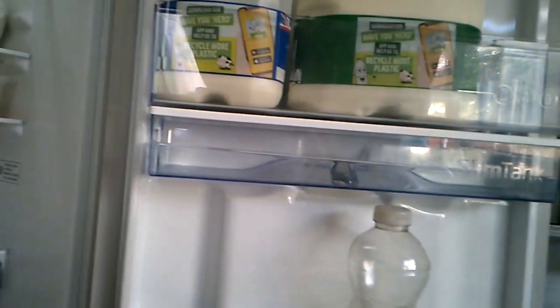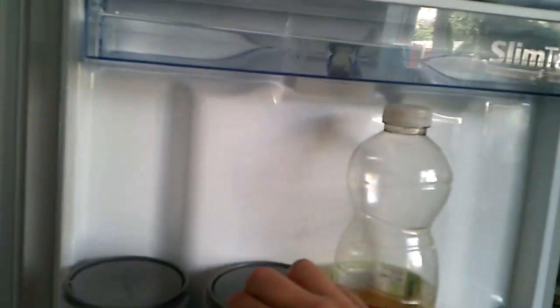These I need to ice the cake later on. Those are for burgers, or we might have them with sausage. This I'm going to use tonight because that's for the sweet and sour. We normally have this milk and that.